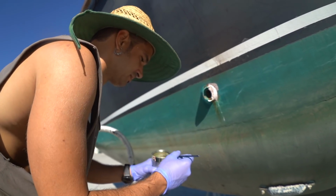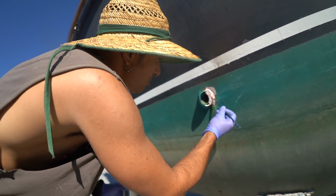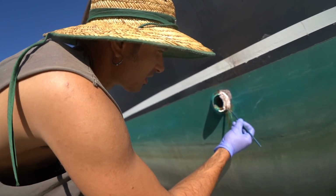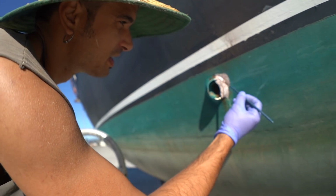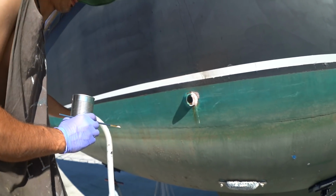You see how thin it goes on. It needs to go very thin, and probably the second, third coat it's gonna be more covered. There she goes. Do that 6 more times, huh?